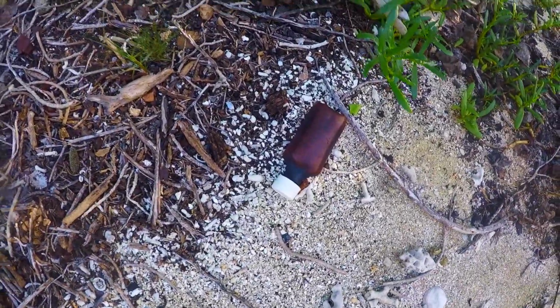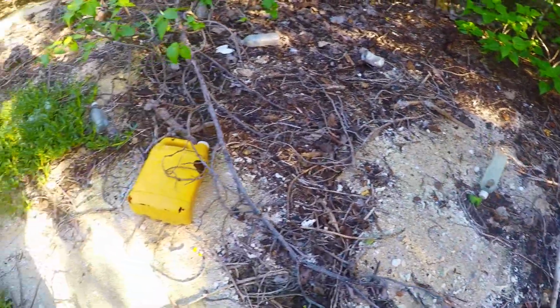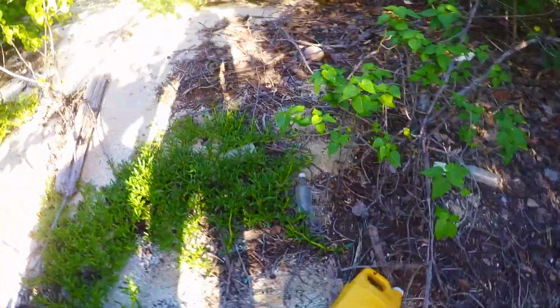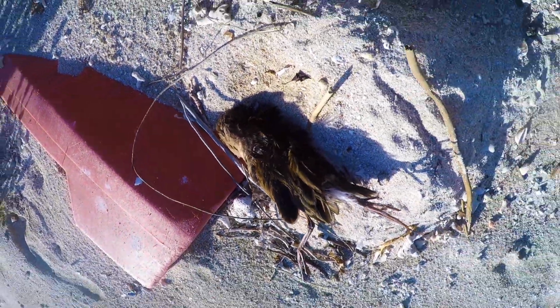So messed up how you can come to the most remote places on Earth where nobody lives, yet you will find plastic and dead birds full of plastic.